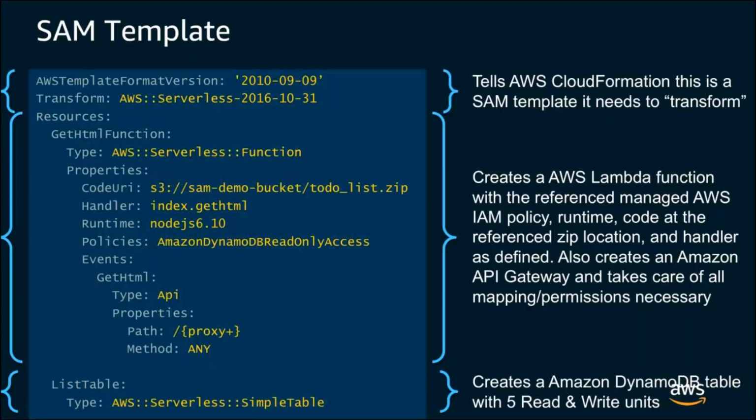Then we have two different resources inside of this. We have a getHTML function and a list table. Now the list table is pretty straightforward. It's actually just an AWS::Serverless::SimpleTable resource, which corresponds to an Amazon DynamoDB table with 5 read and write units today. But if we look at the getHTML function, there are some slightly more interesting things going on here. We see properties from a Lambda function, such as the CodeUri, the Handler, the Runtime, and then Policies, as well as properties related to an API endpoint.